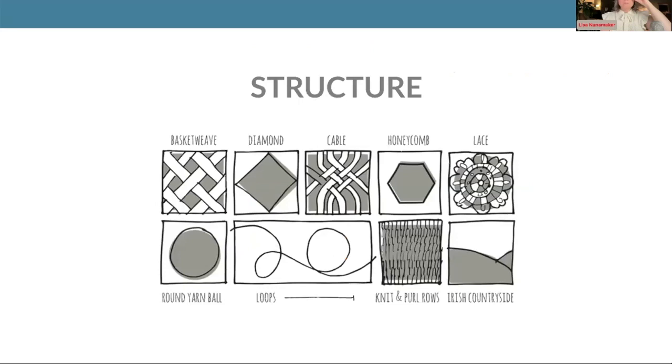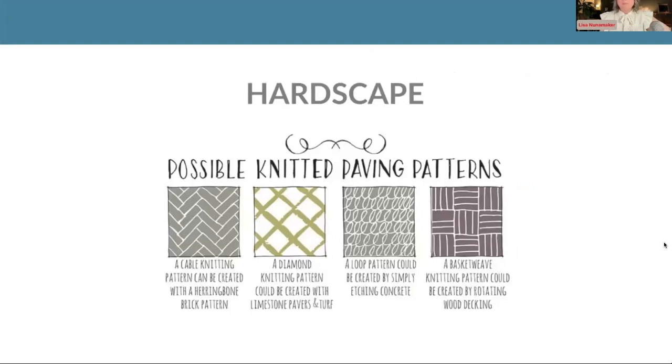For structure, knitting is awesome because you have everything from basket weave to diamonds to cable to honeycombs to just loop-the-loops, circles for the yarn ball. You have knit and purl rows. That's a neat little shape and structure. And then the Irish countryside, in my case, because I use Ireland for my shapes. So here are some hardscape patterns that I could use from those patterns from structure.